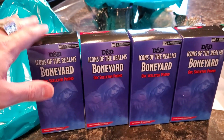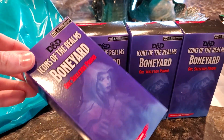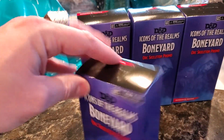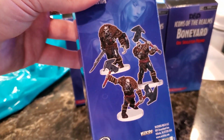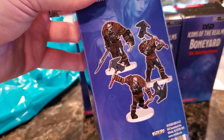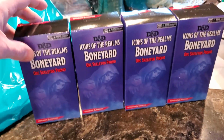You know how hard these are to get? Number one, you check Miniature Market. They're selling these for like $55 a pack. I'm not kidding. Cool Stuff Inc. Each of these packs has 3 figures in it. Cool Stuff Inc. is selling each figure for $19.99. $20 a fig. That's $60 for the 3. Are you freaking kidding me?